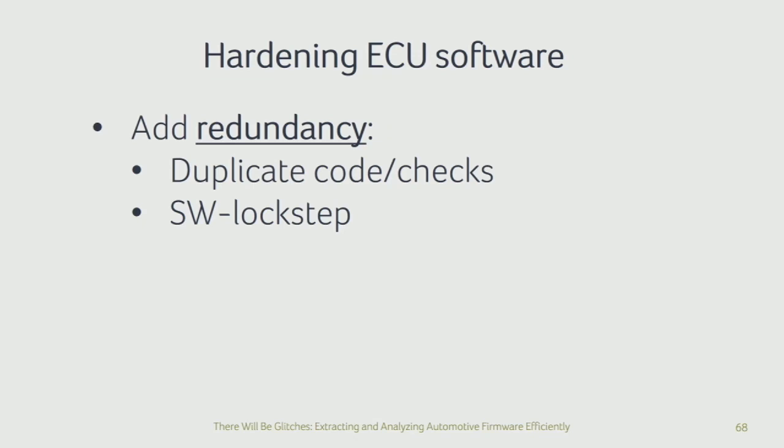In the automotive industry, there's also something called software lockstep, where in a more software-based manner, for example, you might run a runnable twice, or slightly different versions of runnables twice, and compare the output. They might help, but they're definitely not silver bullets.